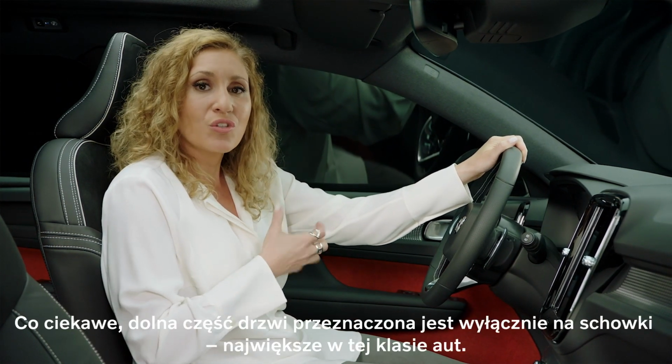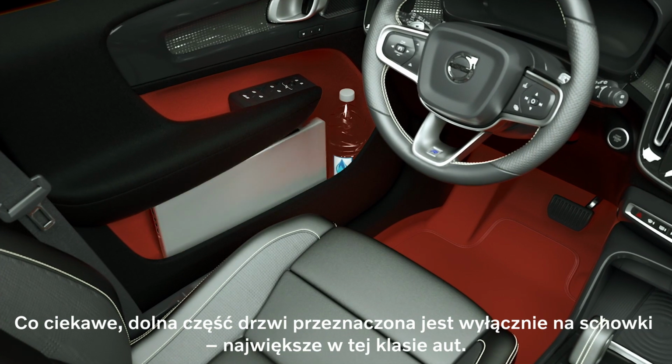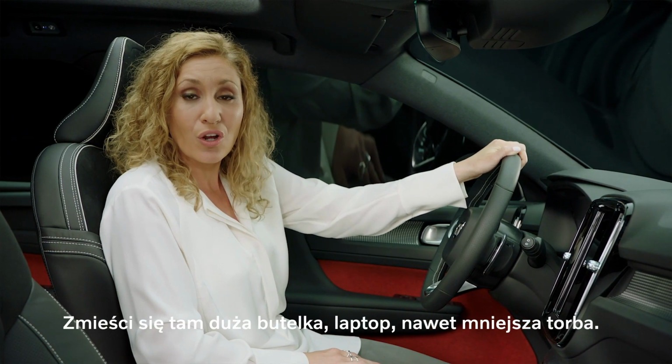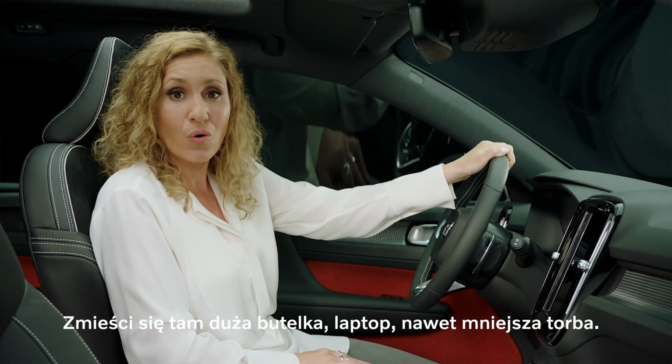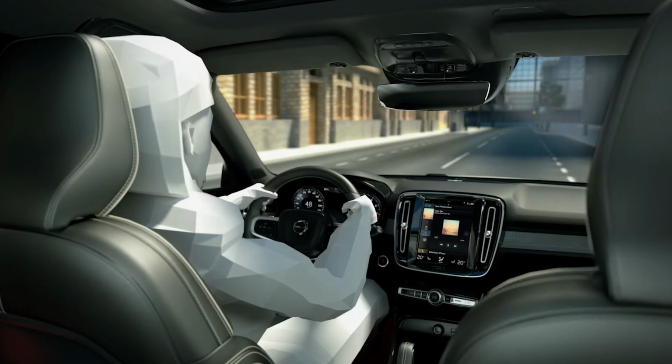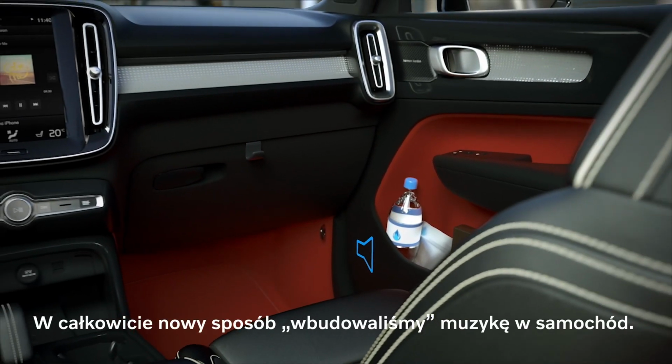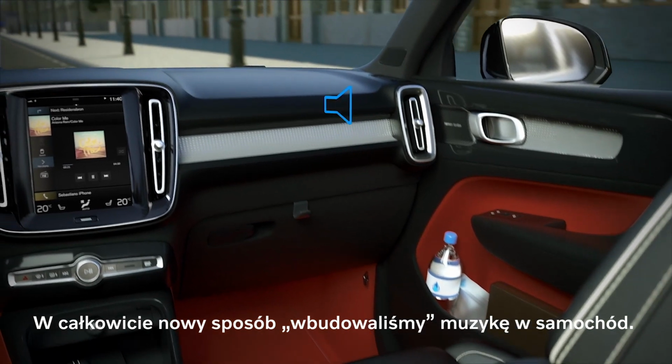What's interesting with the inner door is that the lower part is only for storage, which is best in class. It's great for large drink bottles, a laptop, or even a small bag. The door storage is enabled by a new sound innovation. We have completely changed the way to build music into the car.